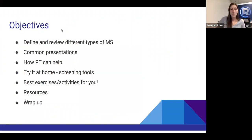So our objectives for today: just kind of reviewing MS, what causes it or why it's happening, what's going on in the brain, common presentations, the different types of MS, how PT can help, which is really my main goal here today, is just getting it out there that PT is a big part in medical management of MS. If people don't know, I feel like MS gets kind of lost, or I don't get to see it until way down the road. So then we'll go through some screening tools that you can try at home, and some exercises or activities that are good for most people, especially after you try some of those screening tools, it'll make a little more sense. We'll talk about some local resources, then we'll wrap up.